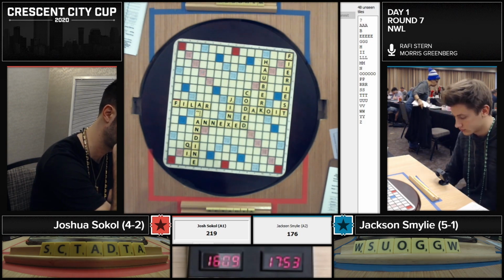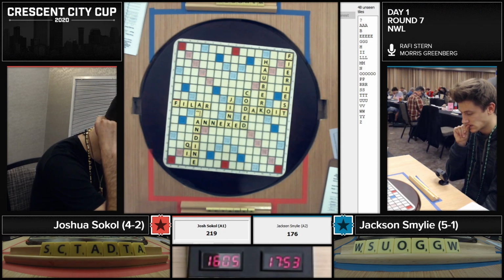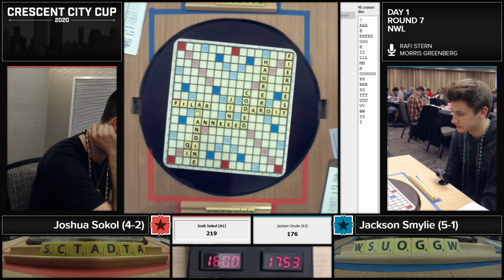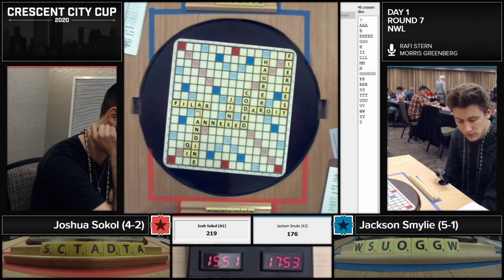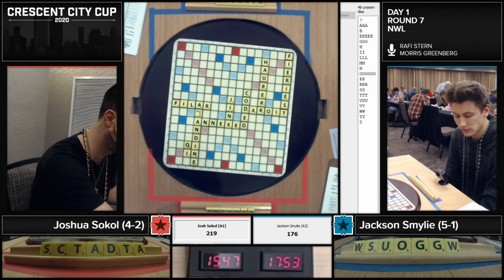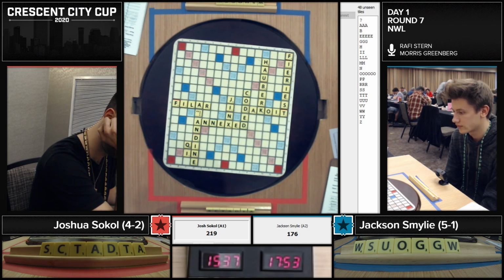And Jackson has drawn some pretty ugly tiles, but he did draw an S, which, if he can eventually clean up his rack, could help out a lot. Yeah, it will definitely be something to monitor. And sadly for Josh, datacast I don't think is a word, although I guess the A doesn't quite fit. But Datacast is not a word. I think data casting is a somewhat common phrase, but not acceptable in Scrabble yet.